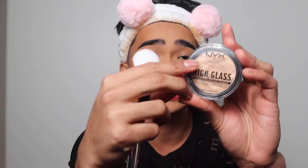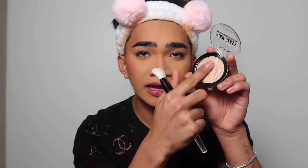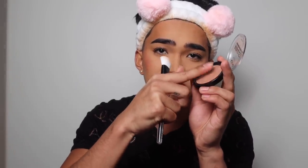I just wanted to highlight, no pun intended, this new highlighter that NYX Cosmetics has. It's called the High Glass. This comes with three different formulas and three different brushes. I'm using the illuminating powder right now, and this has a really bouncy feel. It's like you will never crack this, it's so squishy, I just wanna play with it. Next time you guys are at the NYX store, play with this, honestly.